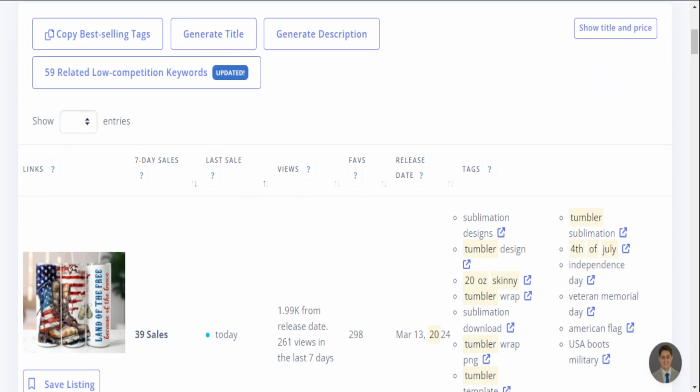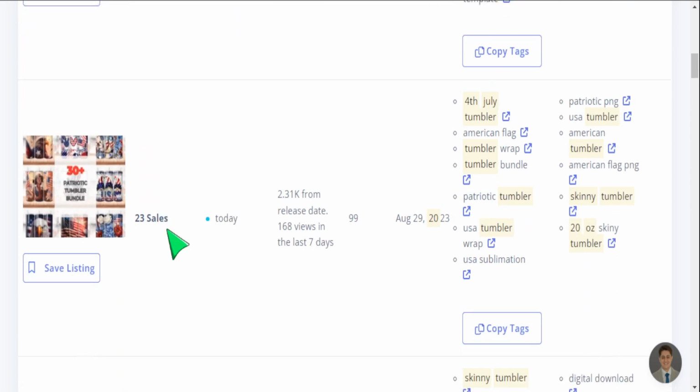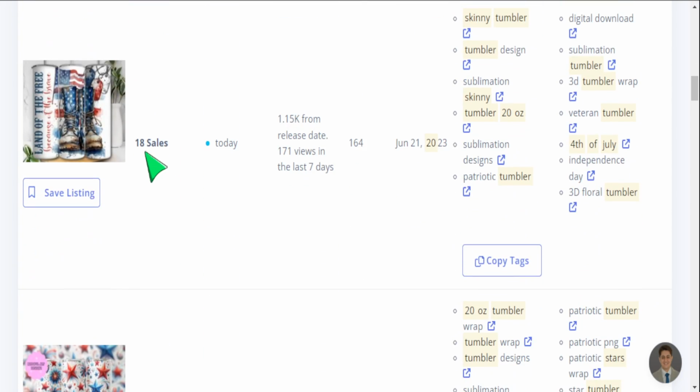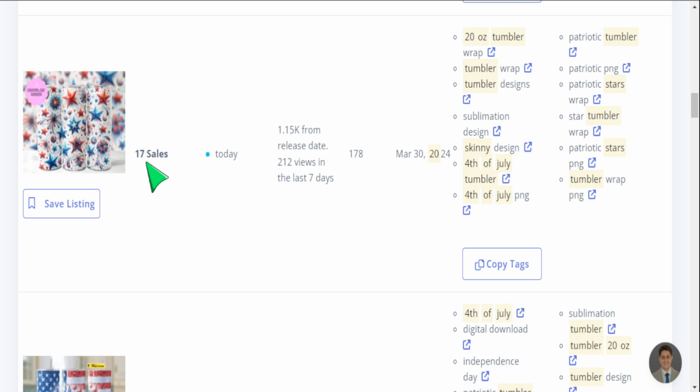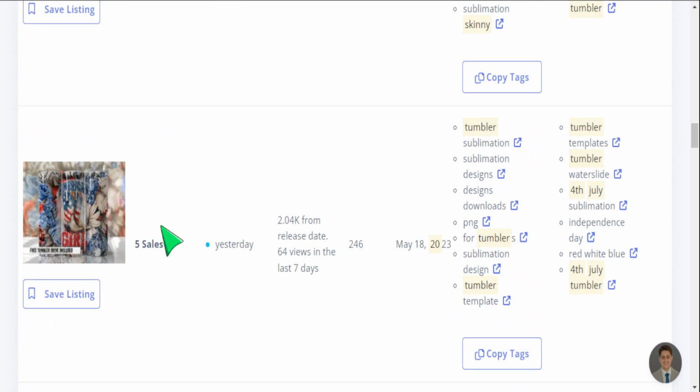So obviously, the more that we come to the season, the more people that will look for this and buy this. But when I scroll down here, one of the things I want to see is, are these listings making sales for multiple listings that we have? Just not one, but I need to see this making multiple sales for different listings. And I see that being done here. Again, this listing here, 39 sales in the last 7 days, 23 sales in the last 7 days, 18 sales in the last 7 days. And here's our product that we first started off with, 17 sales in the last 7 days, 13 sales, and so forth and so on.